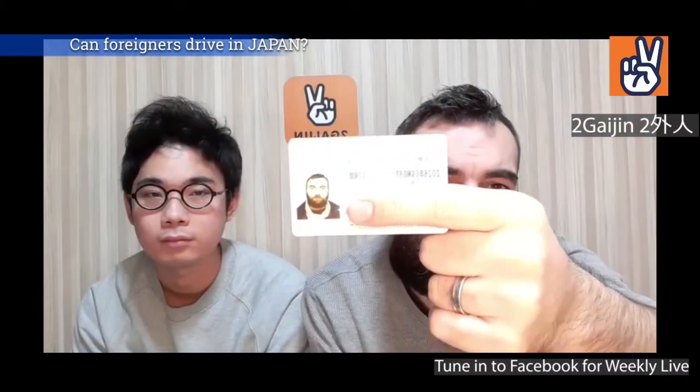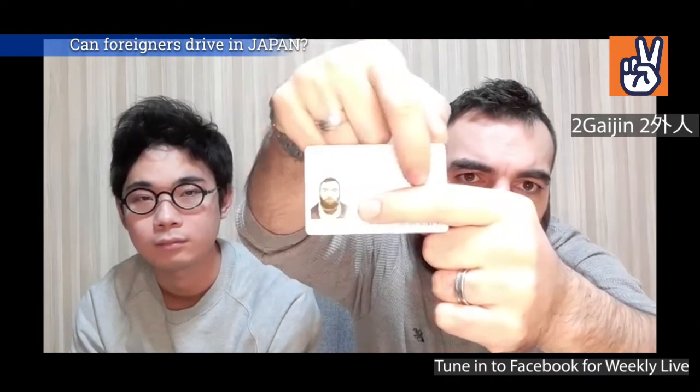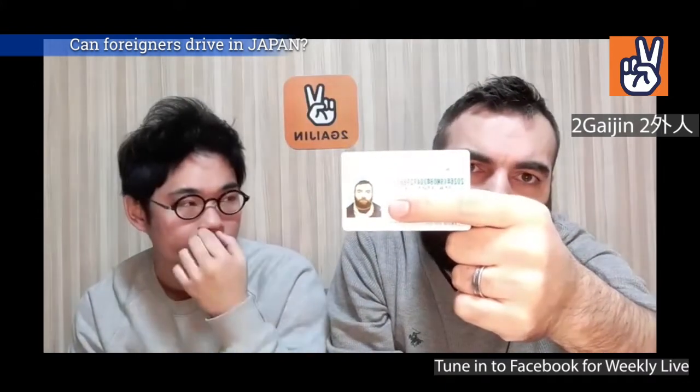Okay, this is my driving license. Each time you renew, the color here also changes. If you have driven for almost 15 years without any accident, you will get, I think, the golden one. In Japan, there are really a lot of golden ones because they call them paper drivers. It means they have a driving license, but within these years they never drive a car, so they never have an accident.